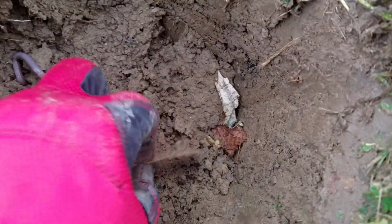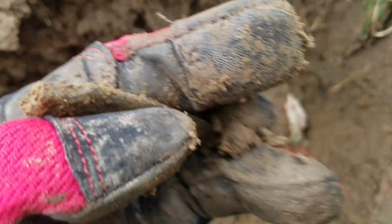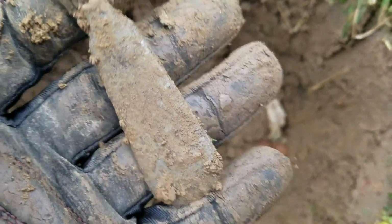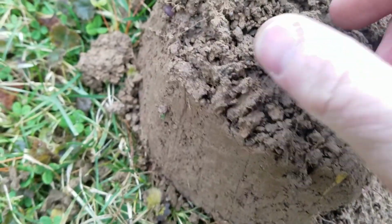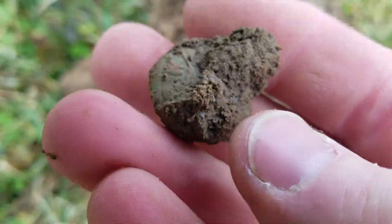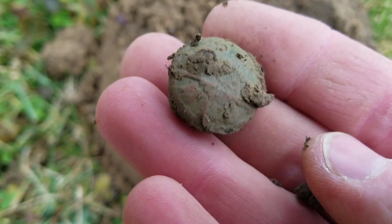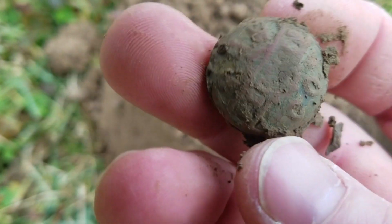All right. Okay, here's a pewter spoon handle. All right, good find. Got a great button here. It's a 2-piece. I think it might be a military button. Come on. Focus there. Maybe it's not a military button.